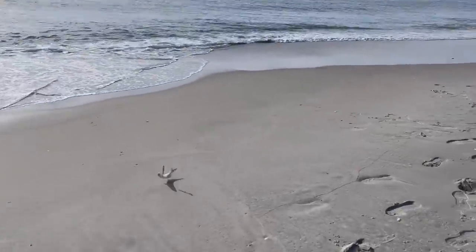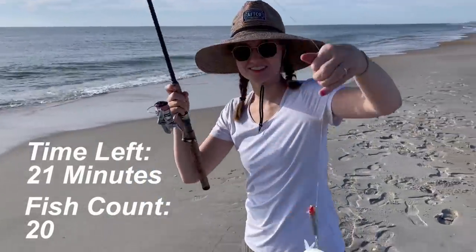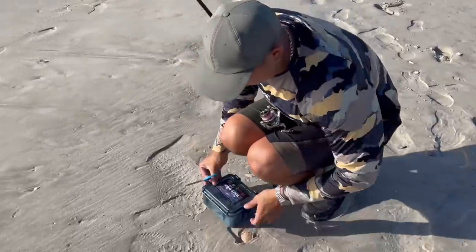Wow. That's a record. That's a bluefish. Yes. It's a different kind of fish. I think I just snagged it. They're just going crazy in there. Oh my god. All right, here's gonna be my little trick here.